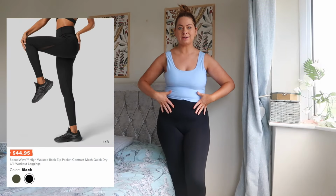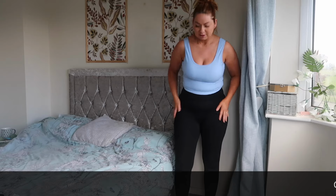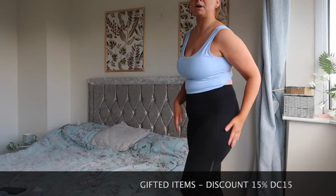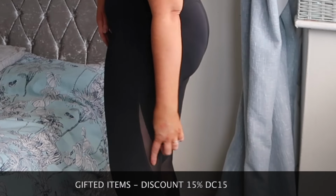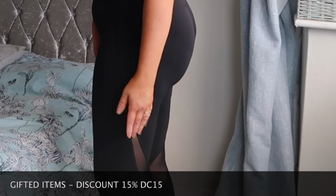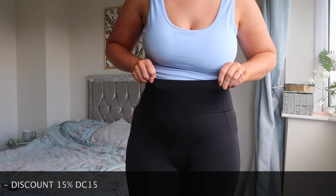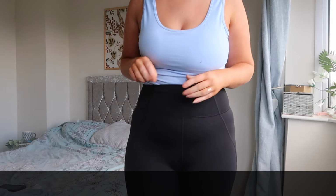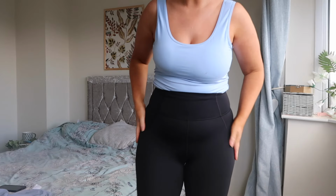This is the first outfit. So we've got the quick dry mesh leggings. Now these are called quick dry leggings. I haven't washed them yet, so I don't know whether that's true. Where it says mesh, it is only the smallest amount of mesh there. What I do like about these is they are extremely high-waisted. So as you can see, they are going all the way up there. What I hate about leggings is when you're jogging, you're doing whatever, and they start to fall down. And the stomach, for me, starts coming out.